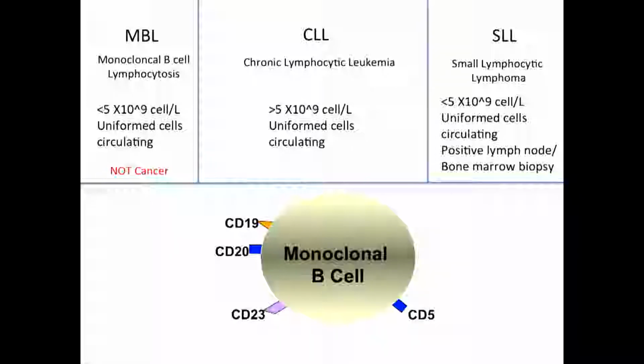But there is also a separate entity, a sister entity, that we would call small lymphocytic lymphoma. And the idea is that these abnormal cells are circulating maybe at low levels in the blood system, and you may not be able to reach that threshold. But if you examine that patient's bone marrow or a lymph node, a biopsy would be positive for this entity, and you would be diagnosed with small lymphocytic lymphoma.